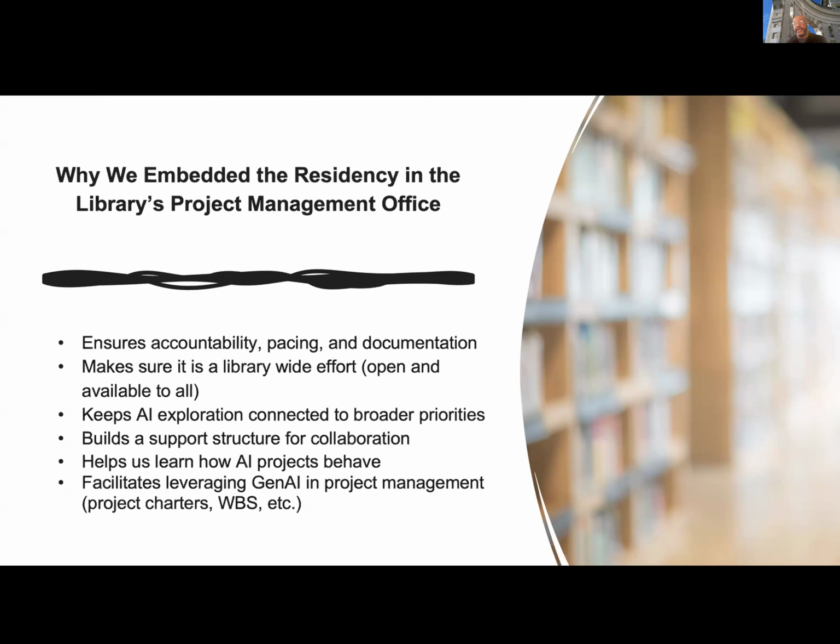And by having the AI resident within the project management office, it's a role available to all the divisions within the university library. We'll keep AI exploration connected to broader priorities. We also like to build a support structure for collaboration.